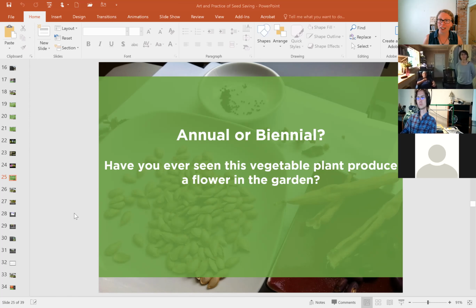Other examples of biennials other than carrots include cabbage, a lot of brassicas actually. And I'm not thinking of too many others off the top of my head, but burdock is a biennial, first year big leafy rosette, second year flower stalk. And then of course there is a great deal of interest in perennial food plants, those which come back year after year. But I'm a little bit less knowledgeable about those. I know that there's nut trees, fruit trees, bushes, etc.